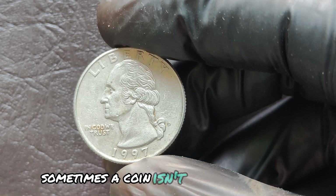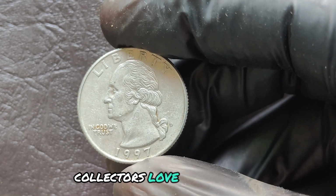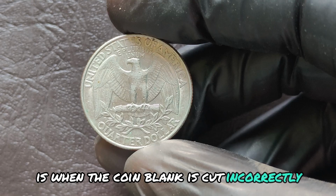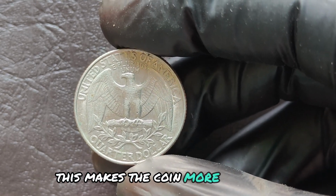Sometimes, a coin isn't struck correctly and ends up being off-center. Collectors love these quirks because they're rare and unique. A clipped planchet is when the coin blank is cut incorrectly, causing part of the edge to be missing. This makes the coin more valuable.